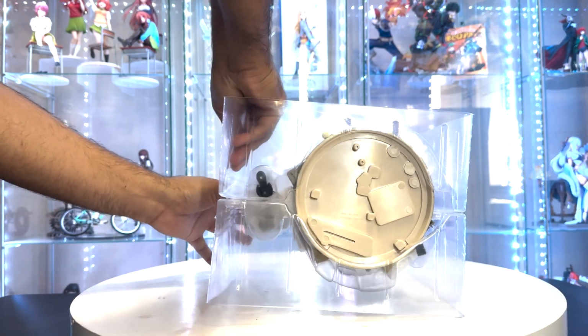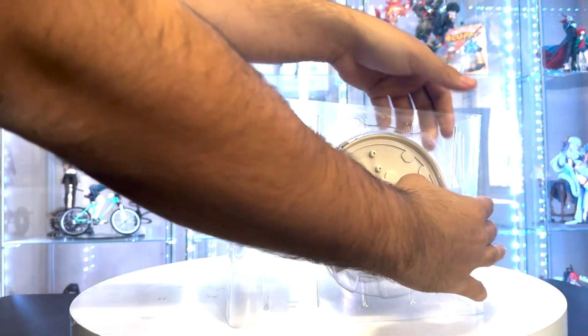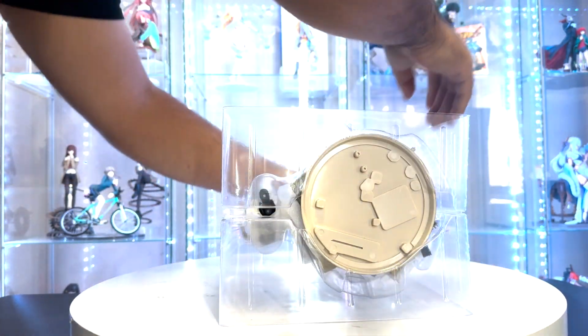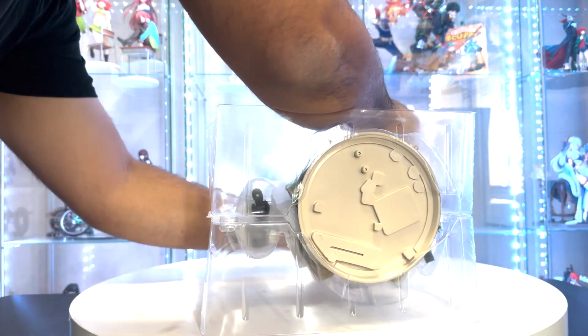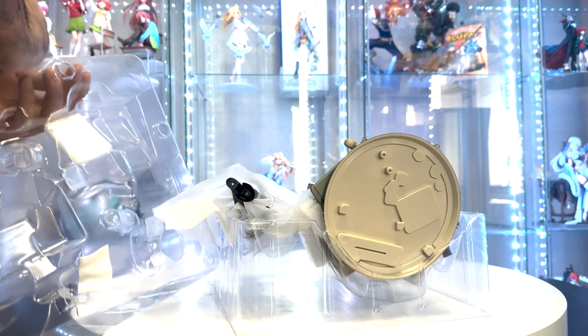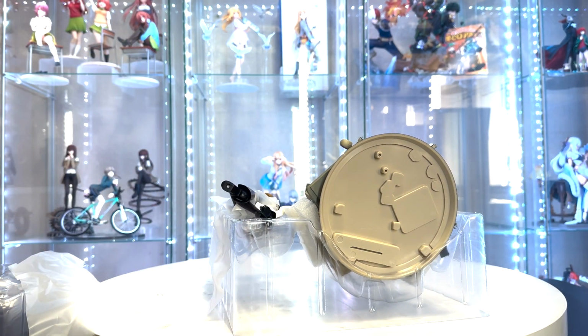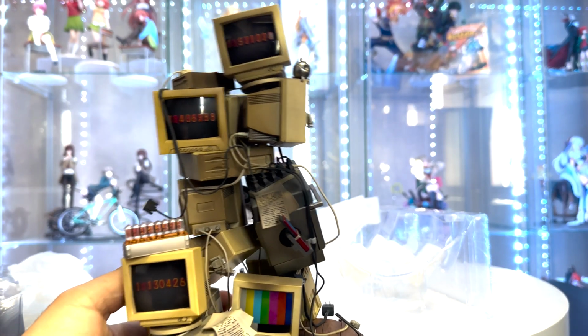I always struggle to put force into it, just because I don't want to break anything, especially with these computers. They're very fragile, so just be careful. It does take a while for it to come off, but once you guys are able to do it, it comes out clean and everything like that. So you don't have to worry too much after that.